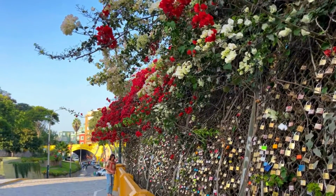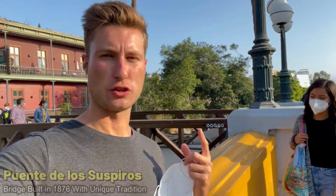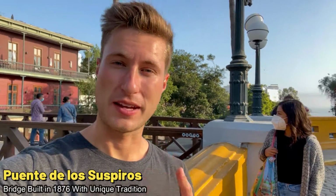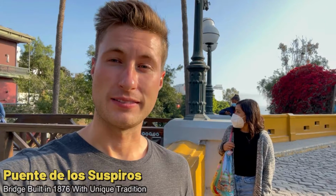So we are at the iconic Puente de los Suspiros, which looks like a little small wooden bridge. And it's super cute, very iconic, with nice sights around it. And there's also a little bit of a myth or legend saying that if you make a wish and then hold your breath and walk across it, your wish will come true. So we're gonna do that. I have my wish in my mind, Vanessa has hers. I definitely can hold my breath for at least 10 seconds, so I might have to run to get across in time. Either way, pretty cool little thing to partake in local tradition here in beautiful Barranco and Lima, Peru.